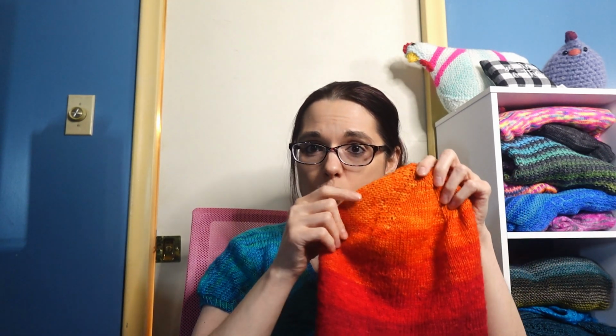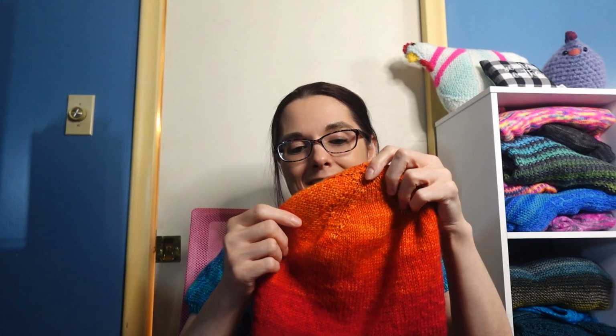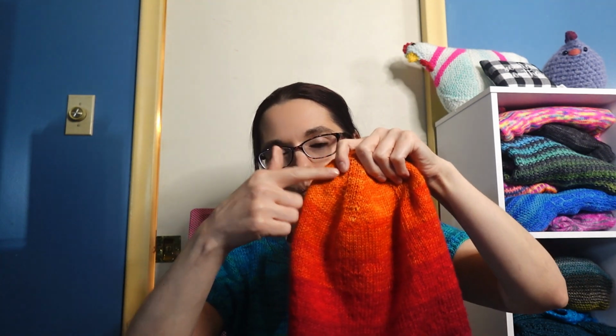And that was perfect, because with a gradient like this, you really don't want to end it weird. I don't want to say weird, but you don't want to end it with one of the colors being short. You really want to use as much of the yarn as you possibly can. But I'm so happy about that, and I think it's super cool.